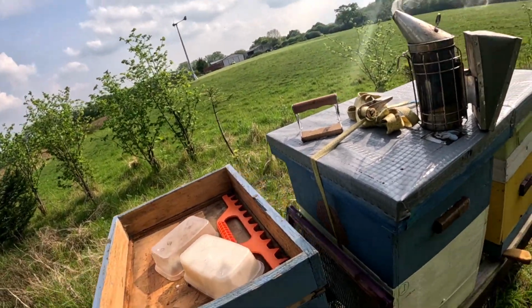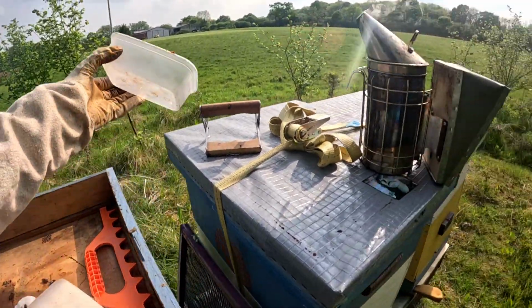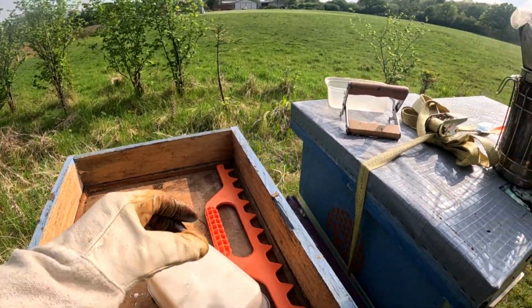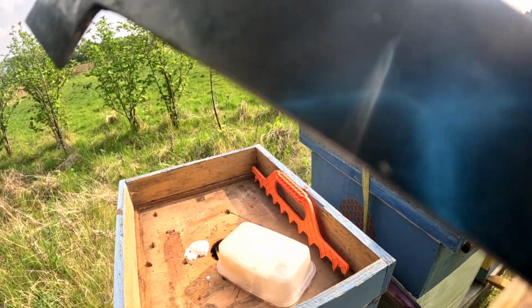Anyway, let's have a little cheeky peek. Oh, there's some bees up there having some sugar. They don't really need that anymore, I wouldn't have thought. Anyway, I'll get into the hives, and then anything interesting I'll come back and bore you with it.